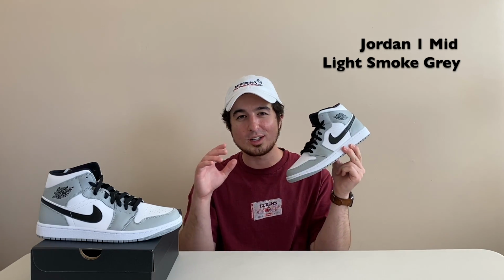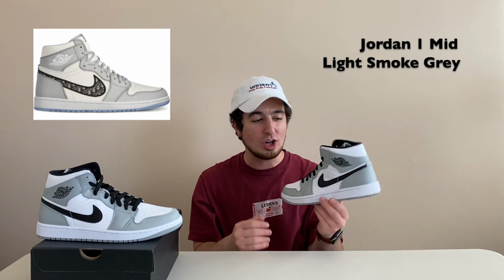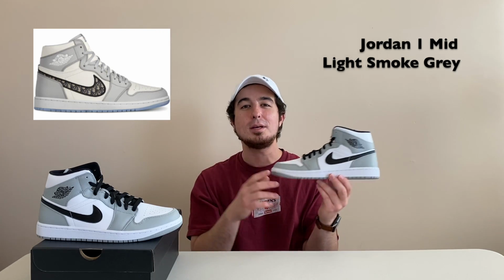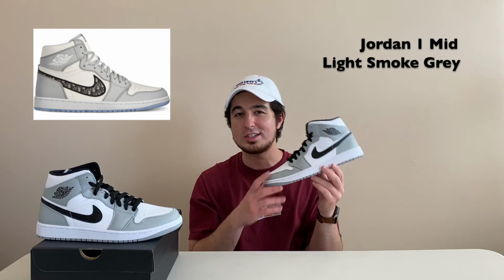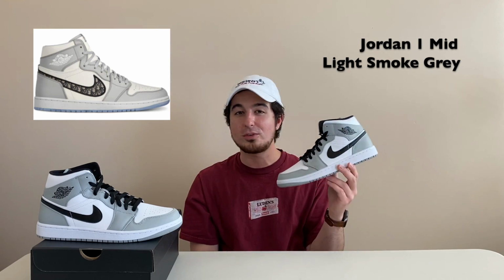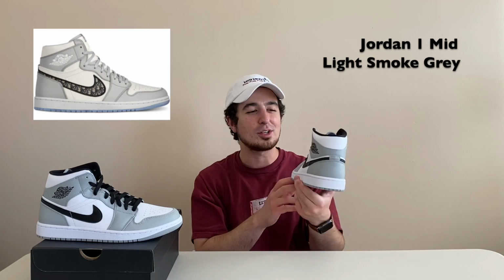But this is the Air Jordan 1 Mid Dior, or Light Smoke Gray. So yes, it is not a Dior shoe at all, so please don't get that confused. I'm not calling that at all. It's just what people are considering the name of this shoe to be, because it sort of does look like the rumored to release Air Jordan 1 Dior High and Low. It's the same general colors, so I've seen people kind of call it that. However, the actual colorway is Light Smoke Gray, so that is another name for it. But plenty of people are referring to this shoe as the Dior Jordan 1 Mid, so whatever the case, I figured I would explain it to you guys like that.